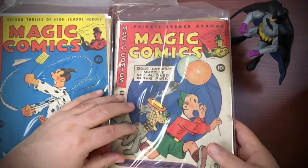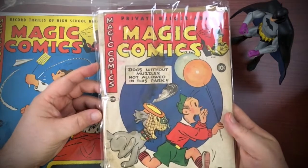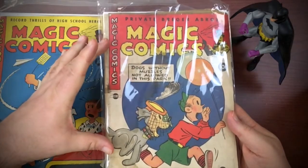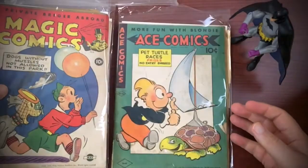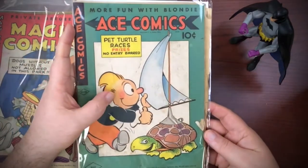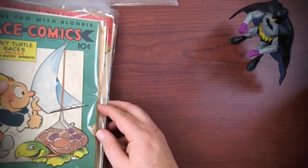Here's another Magic. Pretty rough shape. Got some rust on that staple. This is during the war, I would take it, when you had rationing, and so books were made with just one staple instead of the two that you normally see on your floppies. The books of this era were made with just one staple. And here's some Katzenjammer Kids and Ace Comics. Do you know? Is that Hans or is that Fritz? I don't know. I don't know.